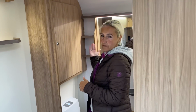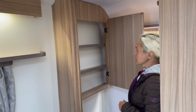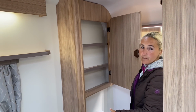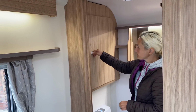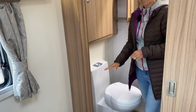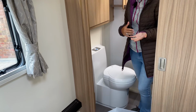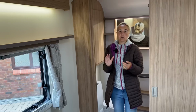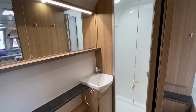As we come in, now what we're going to find first of all on the offside wall, so the back of the caravan is obviously here, this is the offside wall, we've got a nice little storage cupboard. It's only shallow, but I suppose it has to be because it's above the loo, but little storage cupboard there for your bits and pieces. We've then got the Thetford toilet. There's various vents in here for the air-blown heating, so the bathroom will be kept warm. We've got a good sized mirror behind me which is illuminated with LED lighting, and that goes all the way across the bathroom, so that's nice.